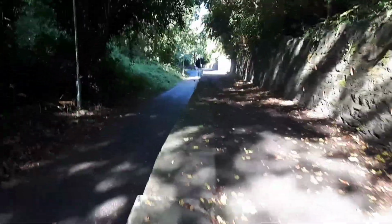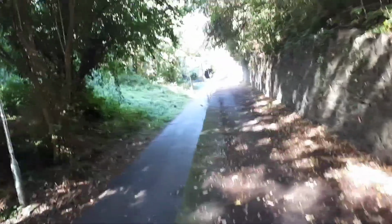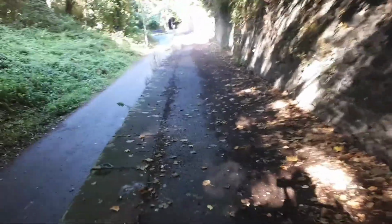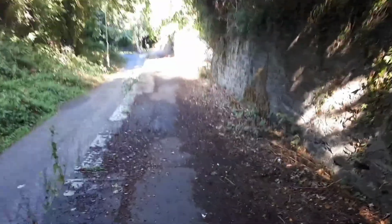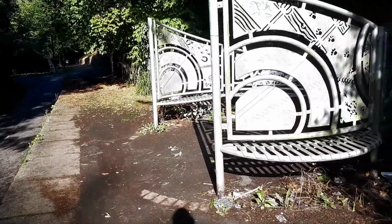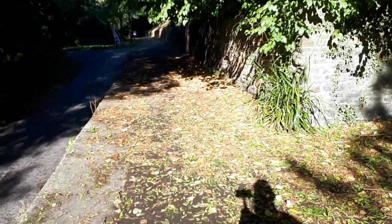Here we are, the old Staple Hill train station on the old line. There'd be that long tunnel just up there. Let's walk through. Ooh, what's that noise? Don't know. Some bit of machinery going on. Oh, what's this? Interesting bit of seating here. There it goes. So there you go. The old Staple Hill train station.